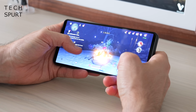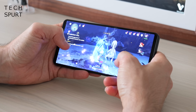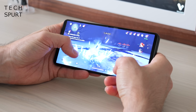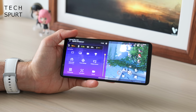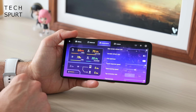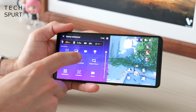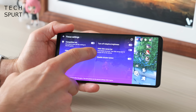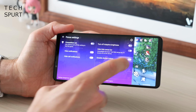The Xperia 1 Mark VII does get a wee bit warm when gaming, especially around the edges of the camera bump, but it's really no big deal. And also, Sony serves up one of the most feature-packed gaming modes of any smartphone out there, with the exception of dedicated gaming handsets like the ROG phones. You've got everything you need on here to fine-tune the gaming experience. You can even record it or live stream if that's what you're into.